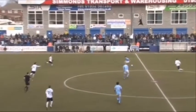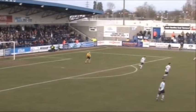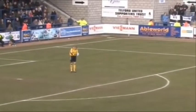Back into the Telford defence. Whitehead clears it up towards the halfway line. Here's Purkiss. Now Mackin whips it down that right wing. Cowan does well there, cushions the ball back into the hands of Ryan Young.